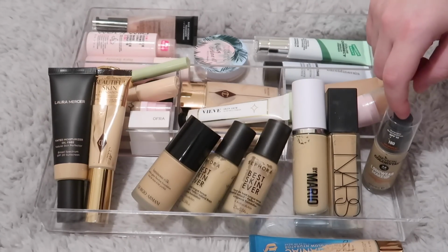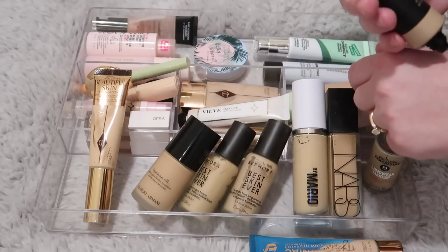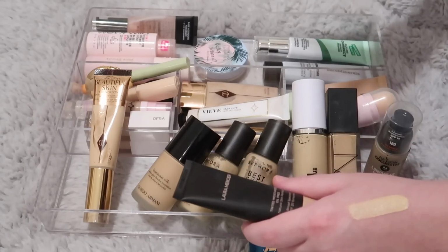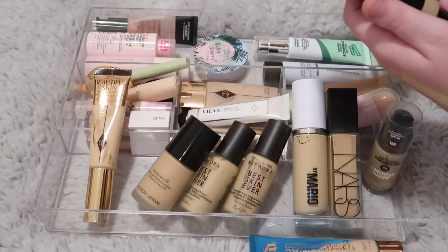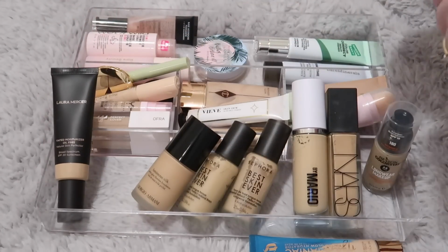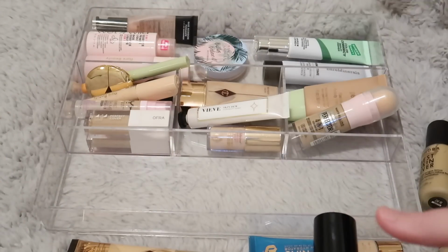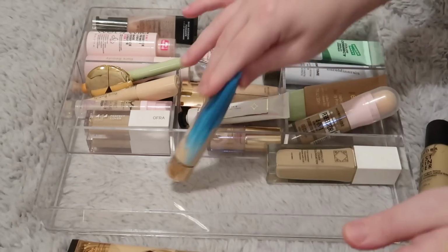This one's a maybe. I have this Laura Mercier Oil-Free Tinted Moisturizer. Let's see how this color would work for me. I don't think I've ever used this actually, so the color looks nice. It's pretty yellow. This is the shade 2W1 Natural. So that's a maybe. Let me just do a couple swatches and see kind of how things are looking. So I think I'm just going to have to make some executive decisions here. So we already decided we were keeping these 2.